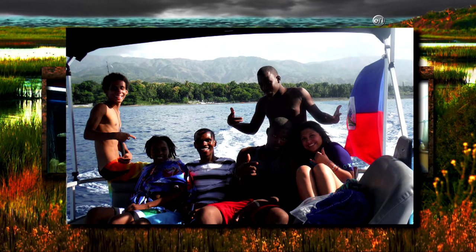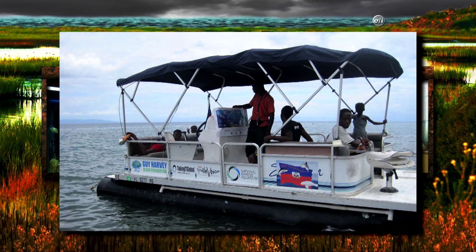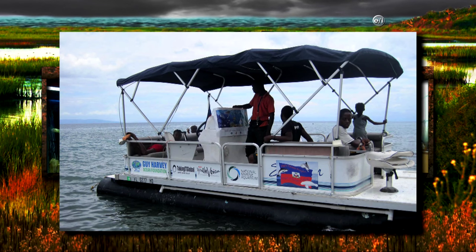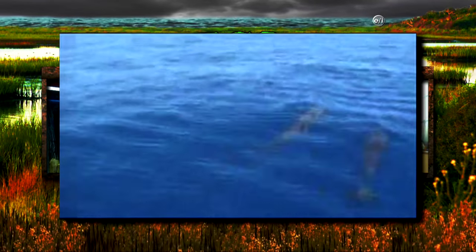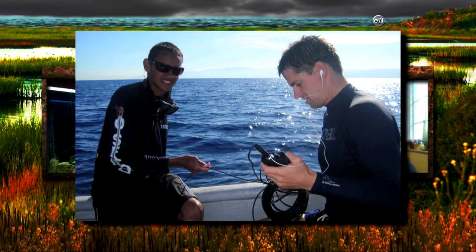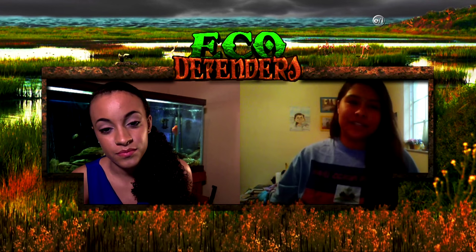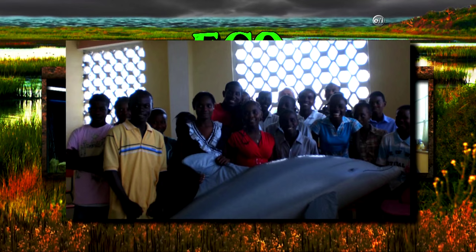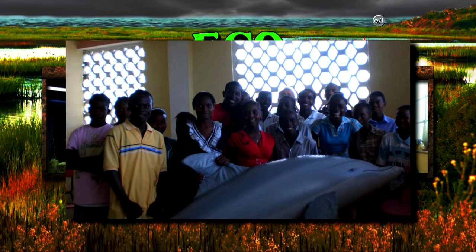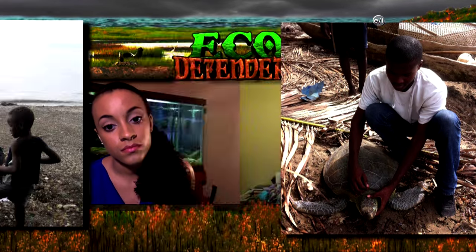The kids we teach in Haiti are very excited. They want to spend as much time as they can learning about the ocean and going to see the dolphins and whales. We actually have two boats in Haiti, and we try to take the kids out as much as possible because they always want to go out and see the whales. After starting this project in Haiti, the kids show more interest in protecting the ocean and its environment, and they're starting to do cleanups and all sorts of things.